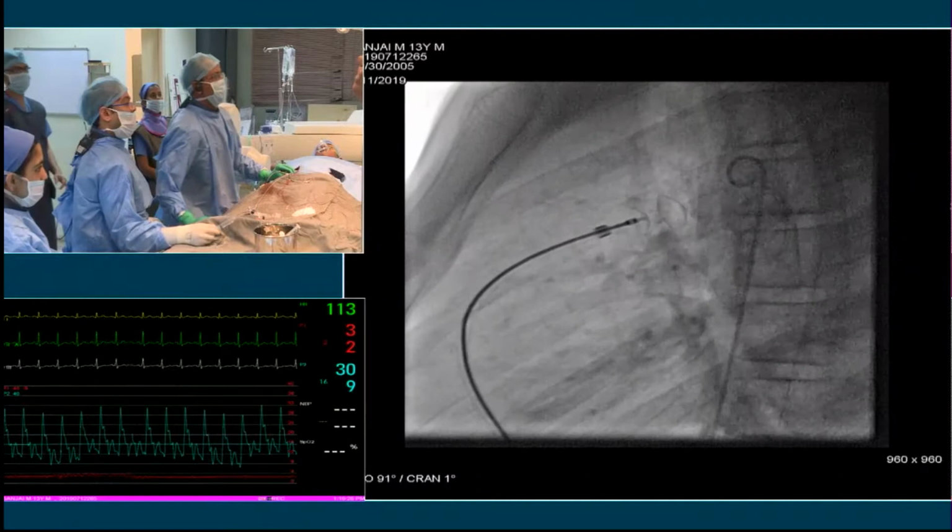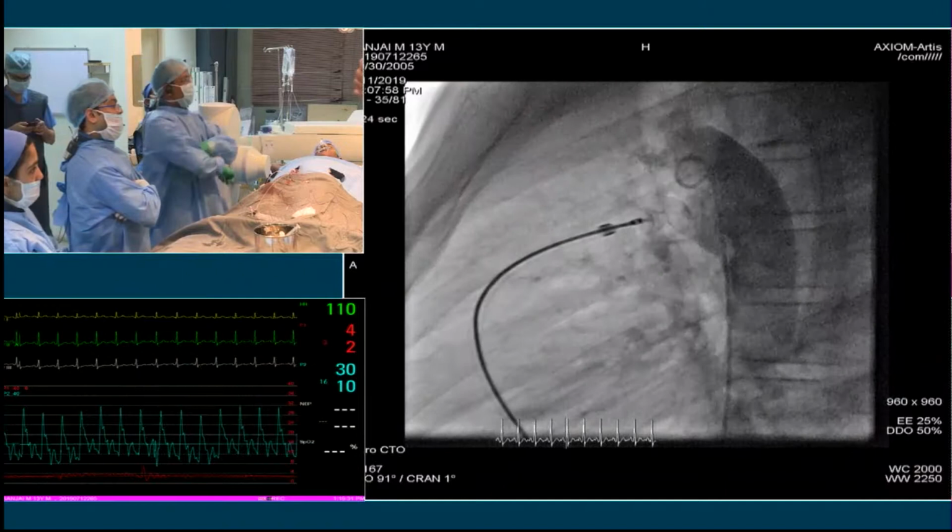You want to show by echo? Yeah, just one. Anyways, this echo machine is here. We would like to show the echo also here. Okay.